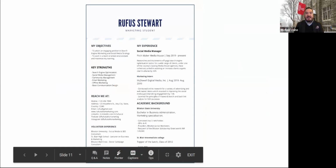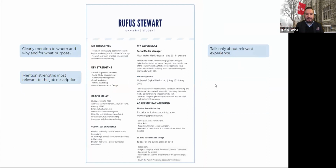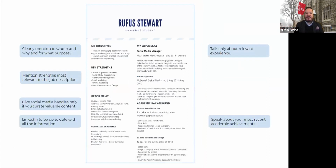So this is an example, again, of a good student resume, and for a couple of reasons here. First, we'll start with that My Objectives section. This resume very clearly talks about who this is supposed to be for, who it's supposed to be read by, and why they're submitting it. The only thing I'll say about objectives in a resume is that it really should be catered to the specific institution that you're applying for, the specific company that you're applying for.